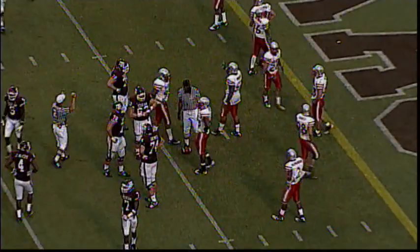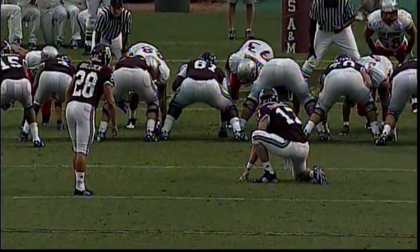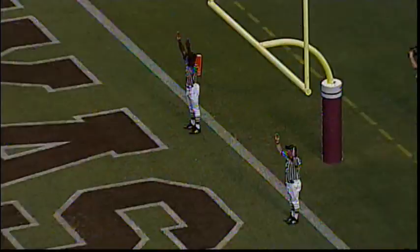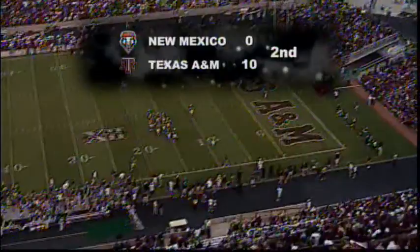Should be straight on, Dave. 7 of 8 last year. Bullock kicking in the last 7 games of the season. Here's the snap, the kick, dead right through the middle. We got a new score. We got a 40. It's Texas A&M 10 and New Mexico 0.